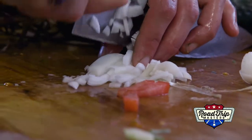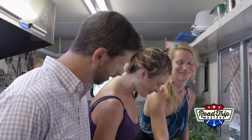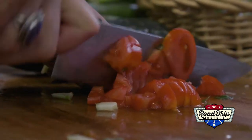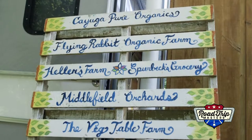You chop up all the fresh vegetables. After we finish chopping, we're gonna go to our basil house to harvest some basil, and that will be the final touch on the gazpacho. They weren't kidding. There was a lot of chopping to prepare for this wonderful summertime soup. Every ingredient that is used is grown on premise in their family-owned greenhouse or purchased from neighboring suppliers.